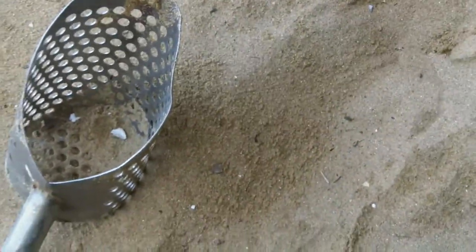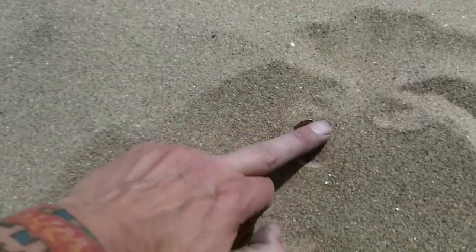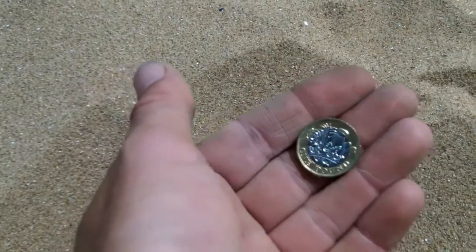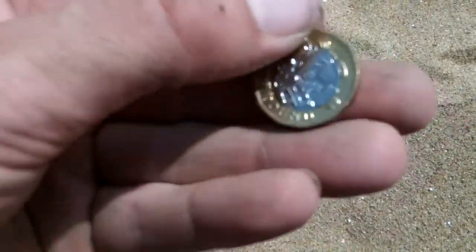So just dug that, scanned. Scan that bit. Nope. Oh, one-handed, it's rubbish. Oh, there we go, another one. Cool. Peeping out the sand there. I've got a nice shiny pound. Now I did this beach last Thursday. Today is Monday. We've had the weekend, but it's very quiet, so I was going to leave, but I might just give it a couple of sweeps up and down.